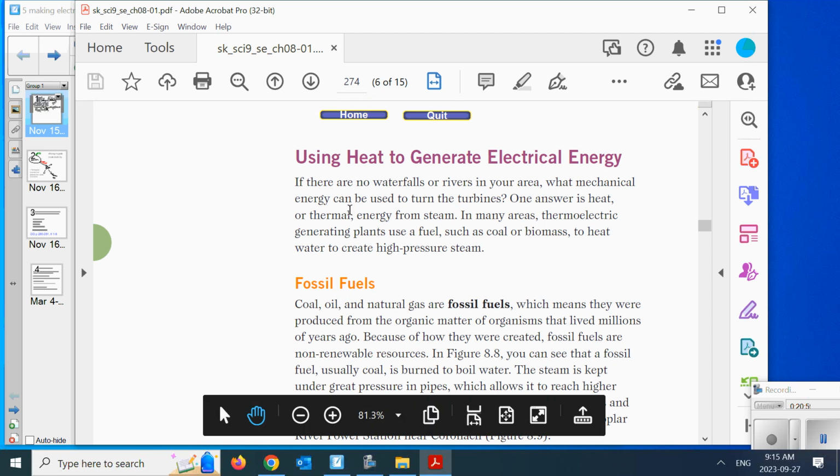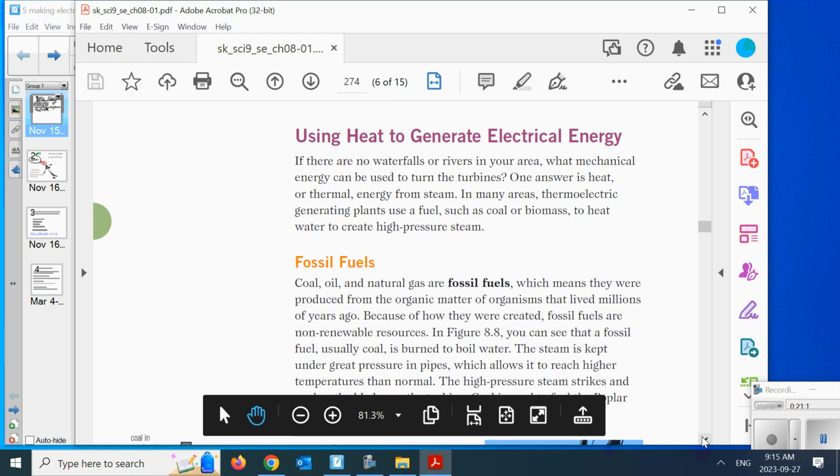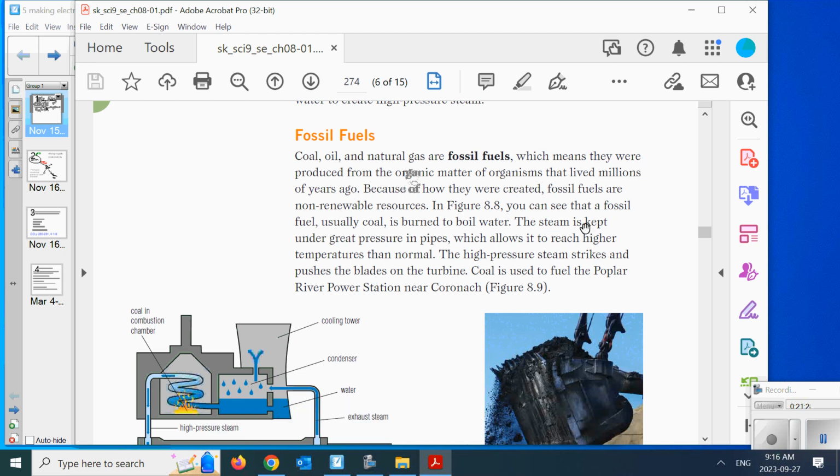Using heat to generate electrical energy. If there's no waterfalls or rivers in your area, which is most of Saskatchewan, it's not high. Well, mechanical energy can be used? Well, that's heat, thermal energy from steam. In many areas, thermoelectric generating plants use a fuel such as coal or biomass to heat water. Like I said, there's a movement to more natural gas. It's cleaner than coal. Coal, oil, and natural gas are fossil fuels, though, which means they were produced from organic matter of organisms that lived millions of years ago. Because of how they were created, fossil fuels are non-renewable. It takes way too long for them to come back again.